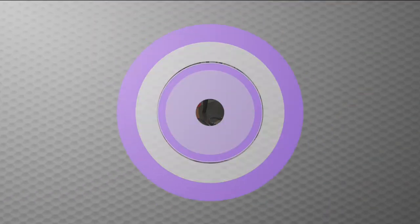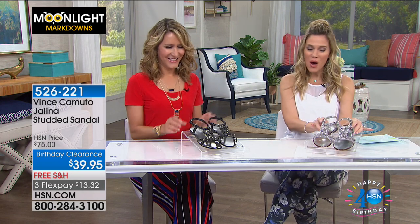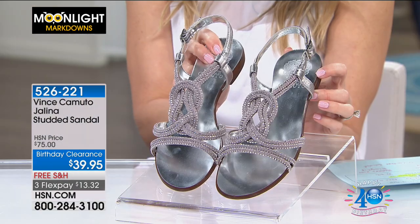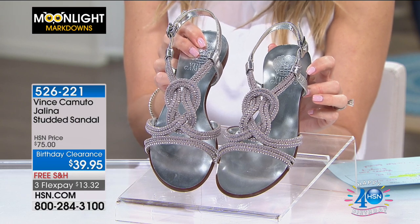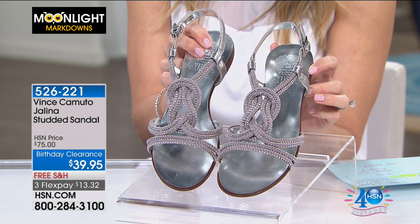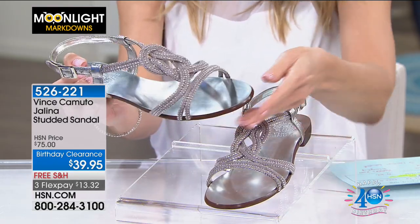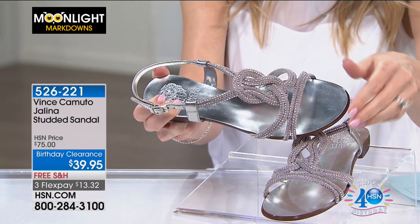No zippers, no buttons, just pull on and pull off, which I really like, comfort and ease and just effortless dressing. I also like when I can get a little sparkle, a little dusting of diamond look on my feet. It's the time of year when we're all getting our pedicures, we're all feeling a little bit more confident, but we want things that we can walk in all day long, and sometimes we just need a beautiful studded sandal. This is called the Jelena. It is $13.32.